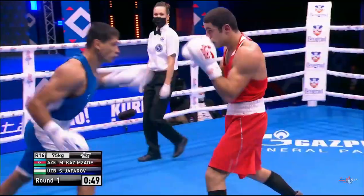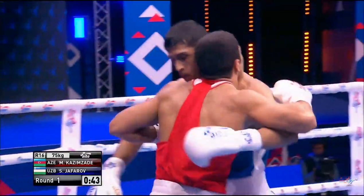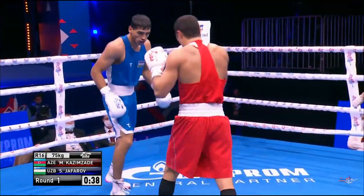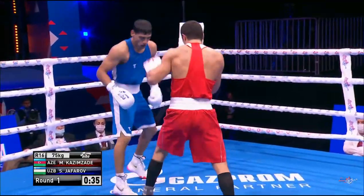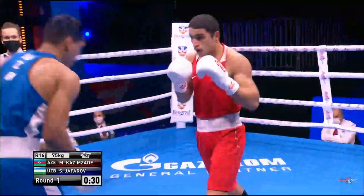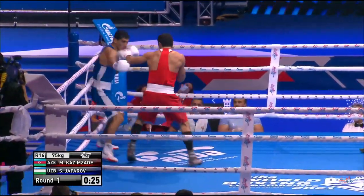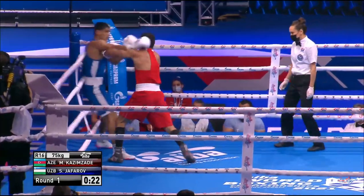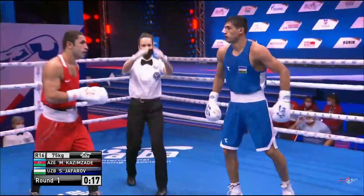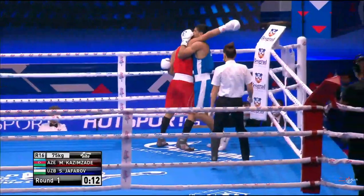Jab up top. Did him a bit of a disservice, actually, when I was describing him stylistically at the start, because this has been good to watch. He's been more expansive here than I've seen him. Leading off with a right uppercut. Again, the left to the body. Kazimzade has just not really had the opportunity to do much at all in this opening round because that jab has been sharp, strong, straight left hand, whether it's been to the head or to the body.